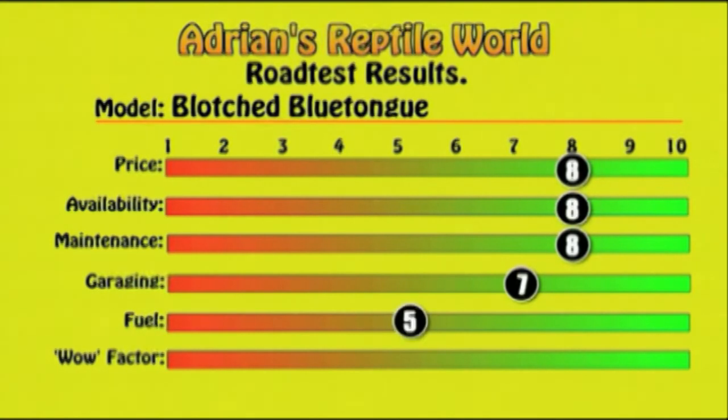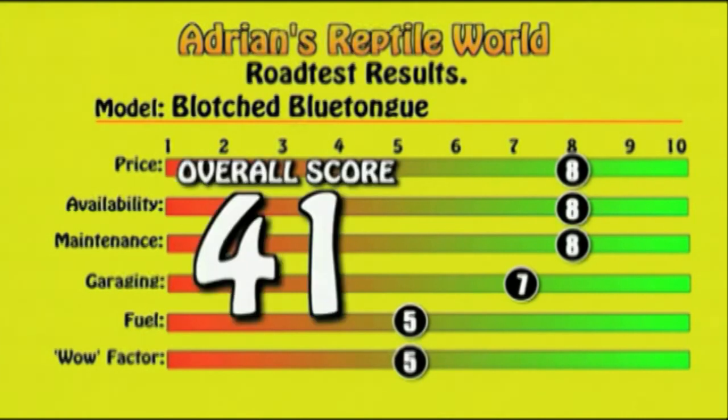Wow factor. Blotchies score higher than the common bluetongue, but they are still a pretty familiar lizard, so a wow factor score of 5 seems right here, giving a total score of 41.